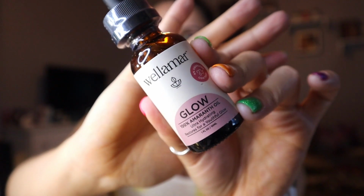Next up, we have their Glow oil. This can be used on your skin or on your scalp for your hair. This has intense hydration and anti-inflammatory benefits to reduce fine lines, wrinkles, and any other signs of aging. If you want to use this on your scalp, this can help give you healthy, strong, lustrous hair.